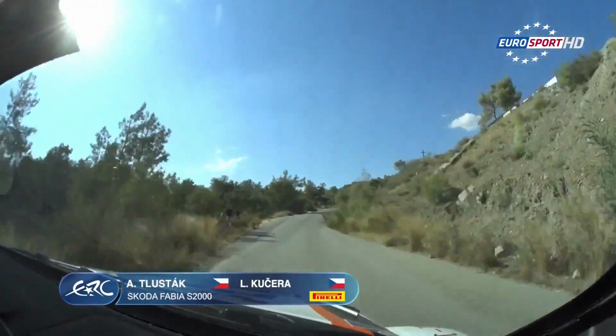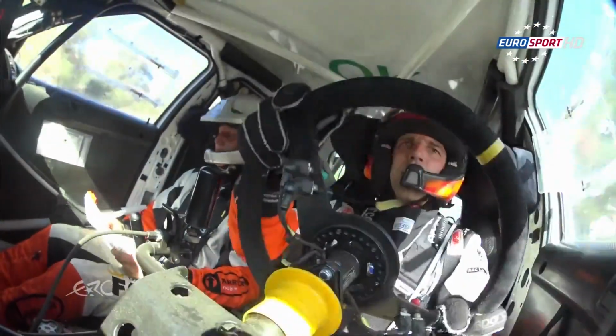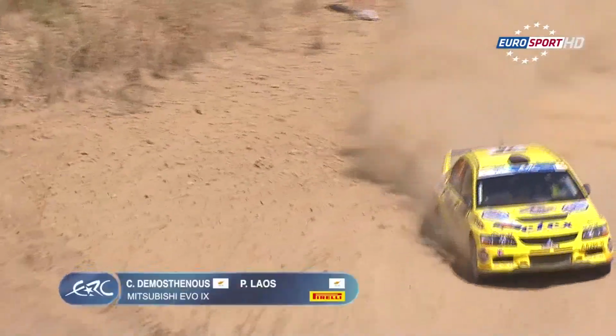Good effort from the Czech driver Antonín Šlustak in the Skoda Fabia S2000, gaining 1 position overall, now 6:30 seconds off a top 5 position.